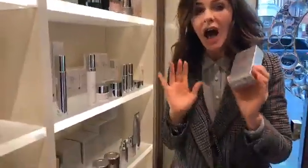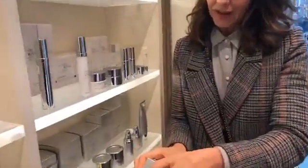So when I do my regime, I will do Dr. Lancer, exfoliate my skin, and then I'll do this Glyco peel, and you really notice the difference afterwards. Every bit of dead skin is off your face. It's unbelievably expensive. I buy one of these a year. It's £189.